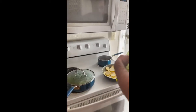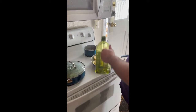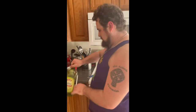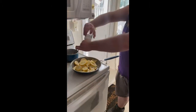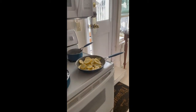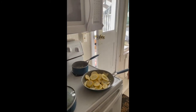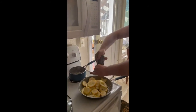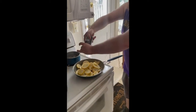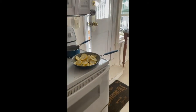A little bit more oil. And our summer squash is easy. Salt. And pepper. All there is to that one. And we just let everything cook.